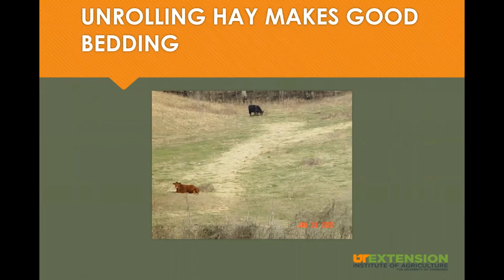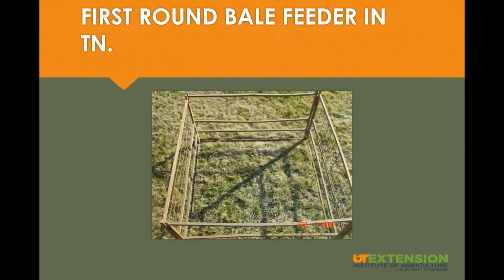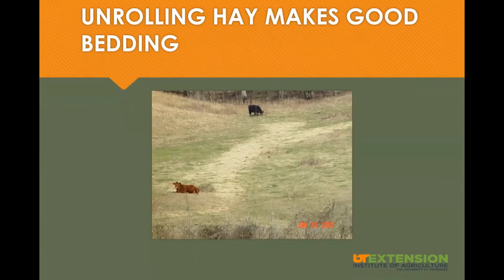Now, I've got a neighbor, got a nice John Deere tractor with a cab on it, and he bought him a hay unroller, and he got excited about unrolling hay. Folks, if you'll look, I took that picture in June. Reckon he was wasting any hay? I kept telling him it was. If you're going to feed hay, unroll it that way. Keep your cows just a little bit hungry. Make sure they clean it up every day.